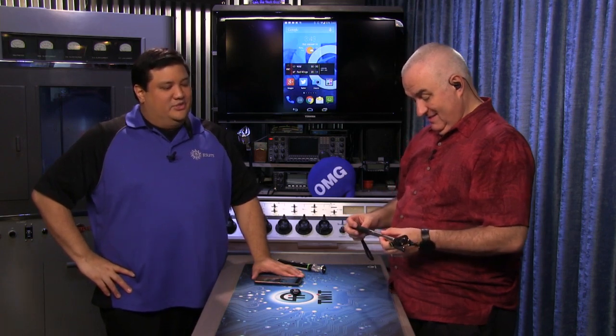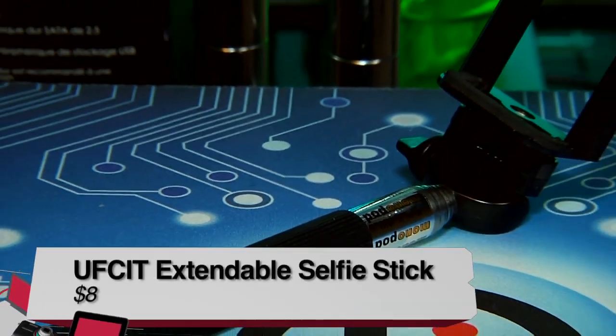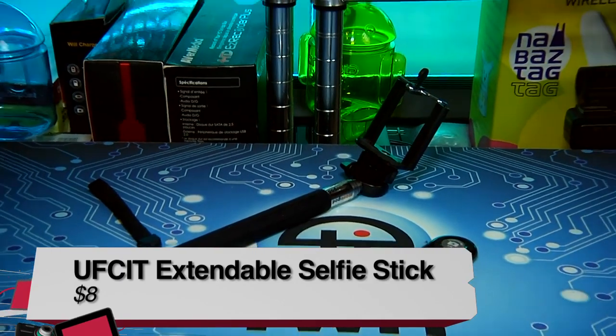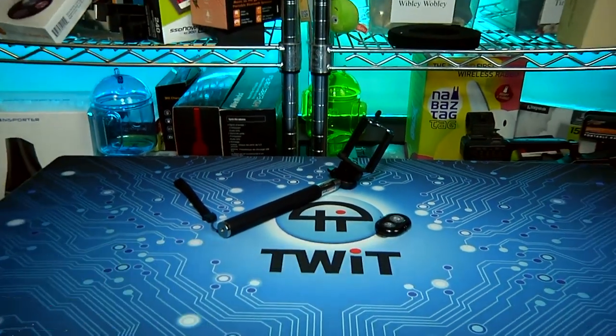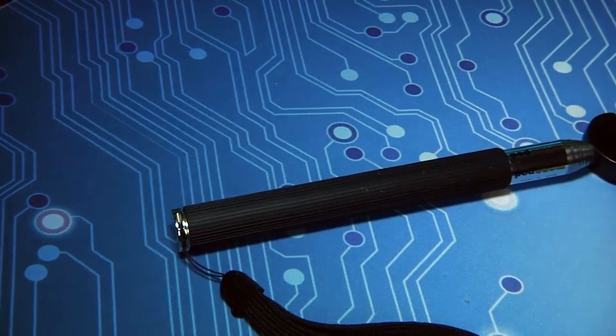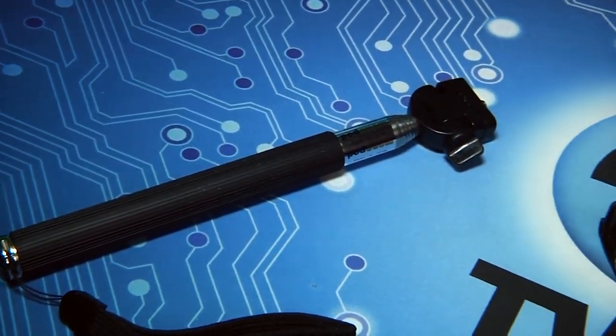So which is it? This is it. This is the UFCIT. And we've got a little video that's going to show you why you might want it. Father Robert Balaser and the selfie stick. This is the UFCIT Extendable Selfie Handheld Stick Monopod with adjustable phone holder and Bluetooth wireless remote shutter for iPhone and Android. That's a ridiculously long name for what is essentially a Bluetooth selfie kit, so I'm just going to call it the Bloofy. The Bloofy is $8 and it comes in 3 pieces.